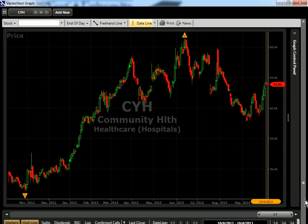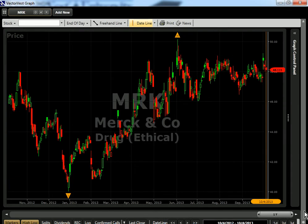Community Health was on a nice ride for a while before it really started to hit some bumps in the road, trading as low as $26 and as high as $51 in the past year, currently just below $44. And Merck is certainly the one showing the most volatility with a lot of ups and downs over the past year, with its low coming just in January and its high coming in June of this year.